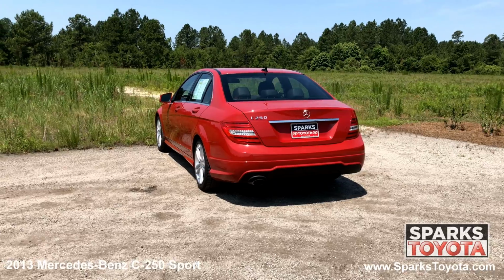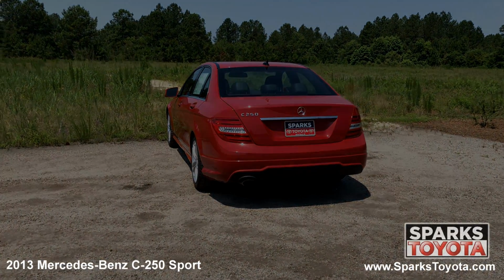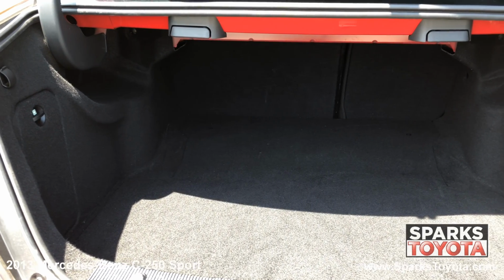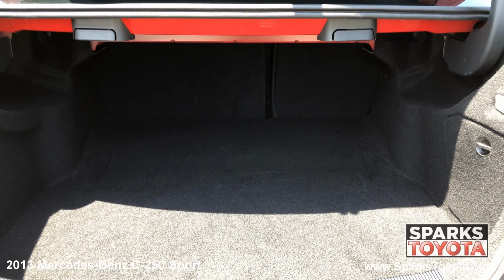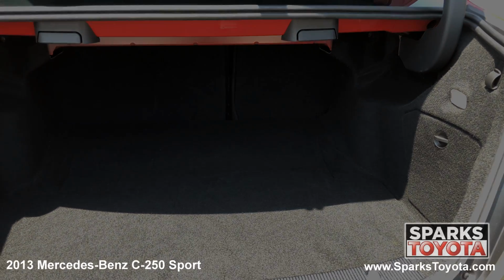At the back of the Mercedes-Benz, you can see the antenna, the large LED taillights, and the sleek badging. Using your key fob, you can open the trunk lid for easy access to the cargo area. Looking to the cargo area, you see that it's very spacious and the back seats fold down easily for more space as needed. This cargo area also features cargo lights for packing or unpacking at night.